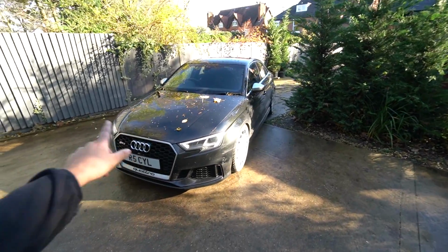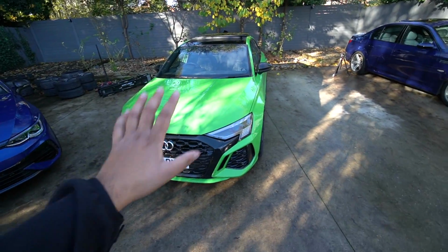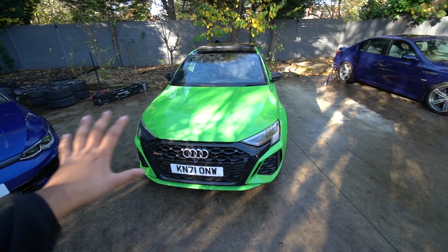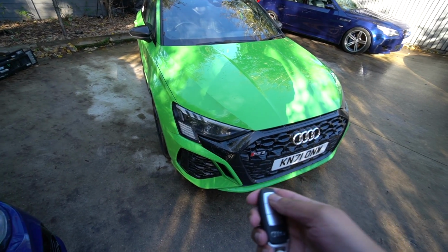Interestingly, on the 8V, the Sportback was wider at the front compared to the saloon, but it just wasn't as pronounced. Whereas now both the saloon and the Sportback do get this wider front end on the 8Y. We've also got these Matrix LED headlights, which do the fancy RS3 dance. Let's see if we can do it now.